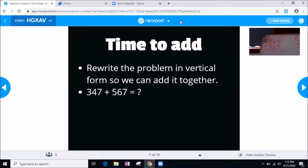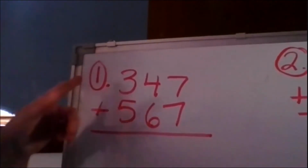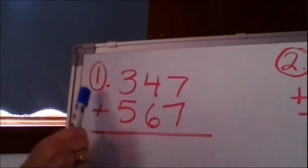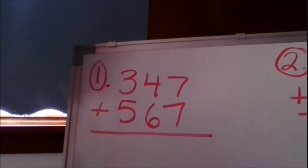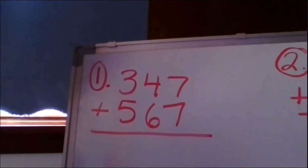Since it's problem number 1, I wrote a 1 and I circled it. That lets me know when I correct your paper that this is problem 1. We can see problem 2 is over here, and yep, problem 3 is down here. So, boys and girls, you worked all last week on addition.